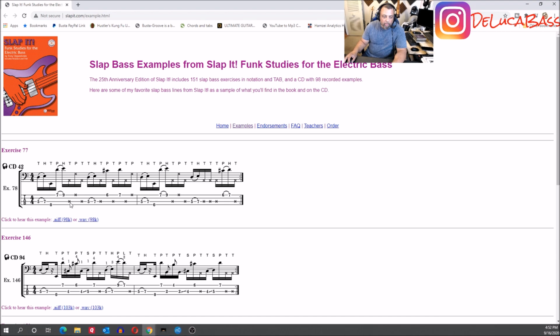These little X's are mutes, like you're just mute, poop, poop, poop. Not really hitting a note, but it's telling you to mute on the A string, mute on the G string, back to the A string, another hammer on, another mute, hit the sixth fret on the G string, so on and so on. So that's what a tab is.